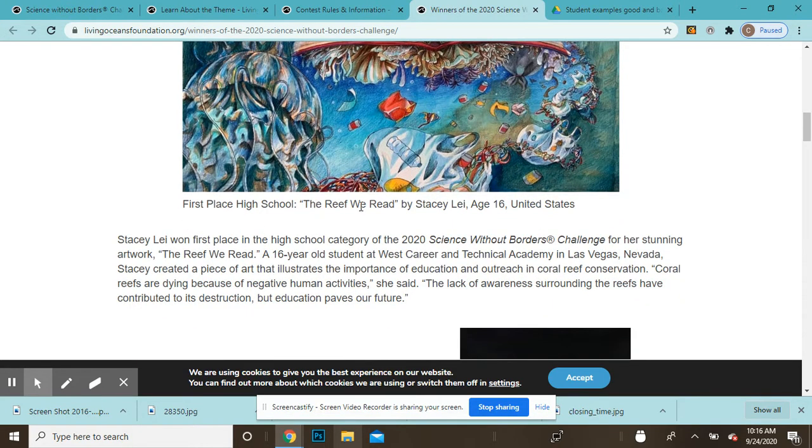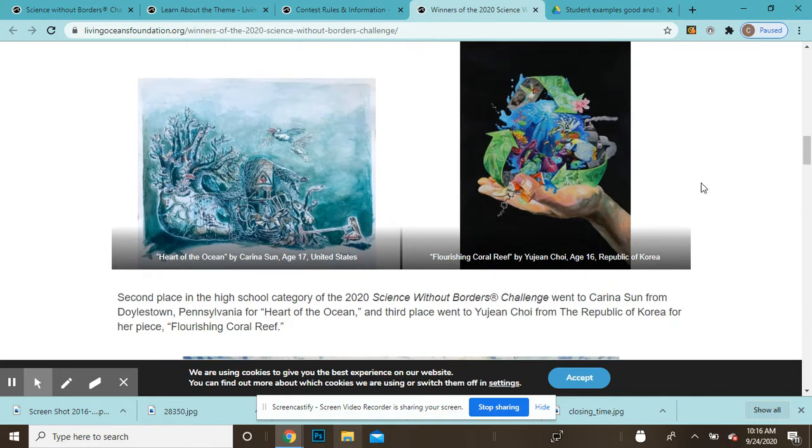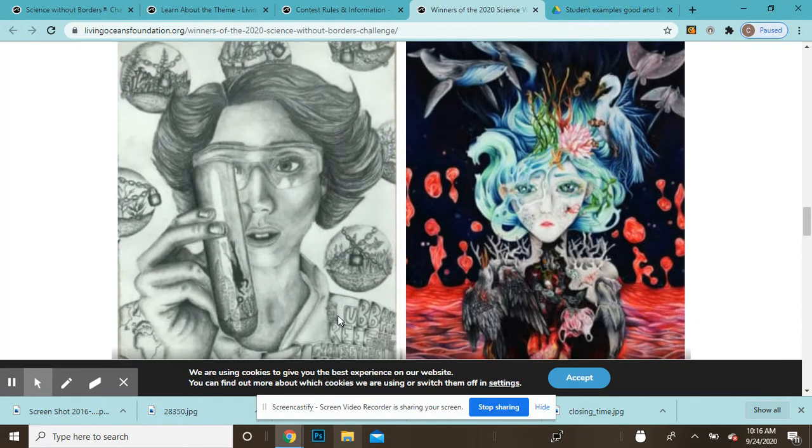If you're going to submit it, you have to write a little blurb explaining what you did. Here are some other examples, and you can come on here because you'll have the link to the website and look at the other examples. To me, that one's not as good as the other ones. This one's done in pencil, so you do not have to do it in color. It could be in black and white.